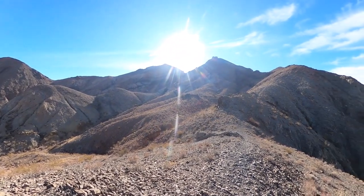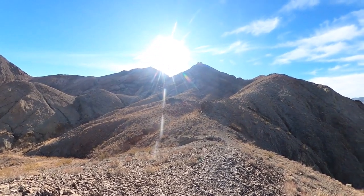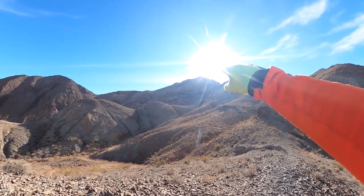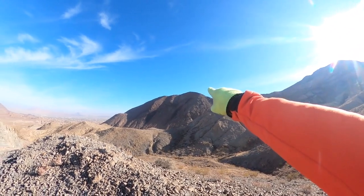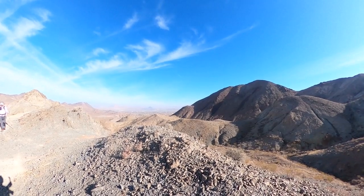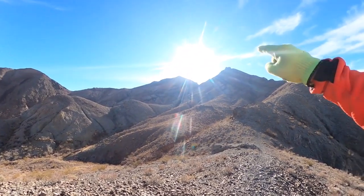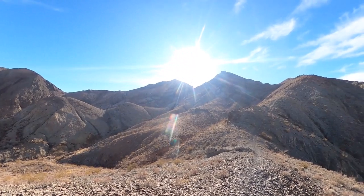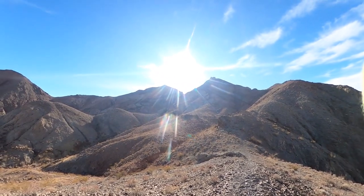Okay, the goal of today was to do the five summit. This will be the first one, the second one, the third one is on the back, the fourth and the fifth, then the descent to the parking lot. But we will see from the top of the first and the second if there's an option to explore much further. So we don't know yet if we will use this route.